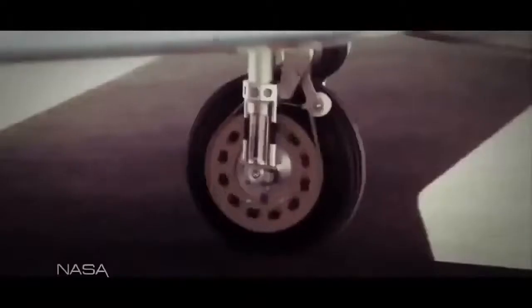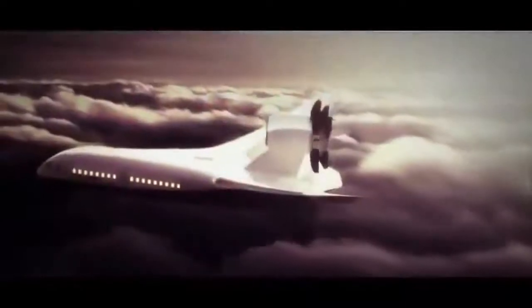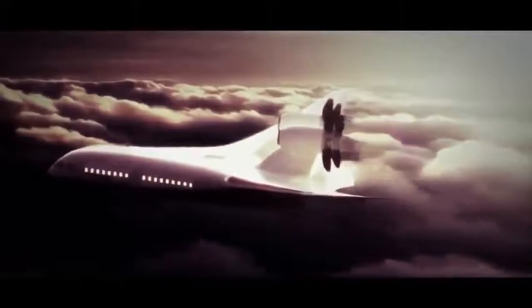And you'll see it on smaller aircraft first before you see it on the large commercial transports. But that's what we're working towards. It's good for cleanliness, it's good for noise, it's good for energy efficiency. Has its challenges. That's why we're working on it, and that's why it's not being done today.